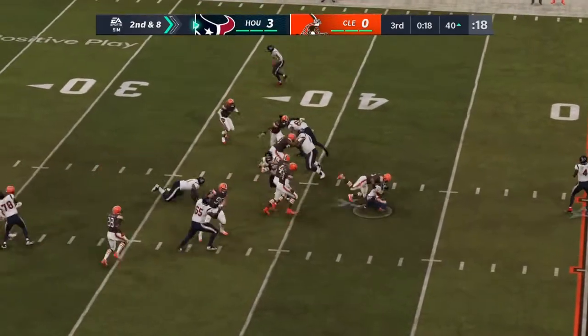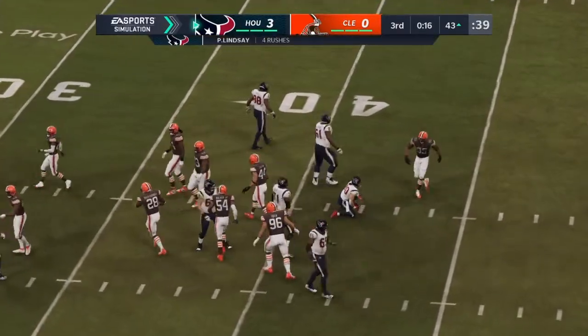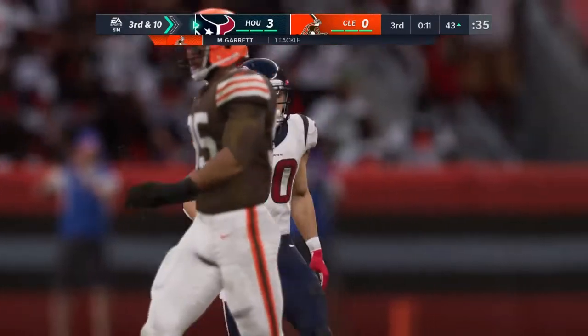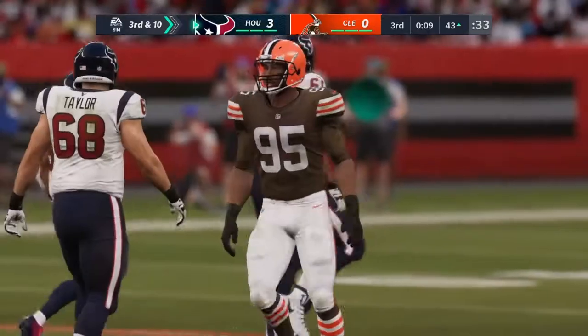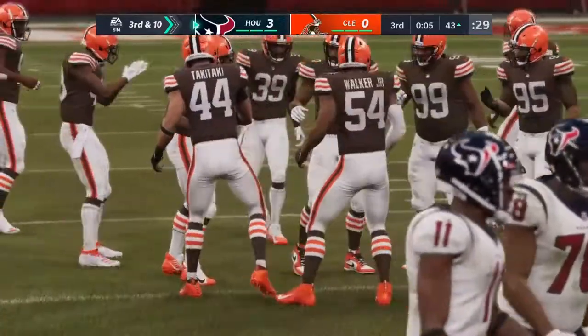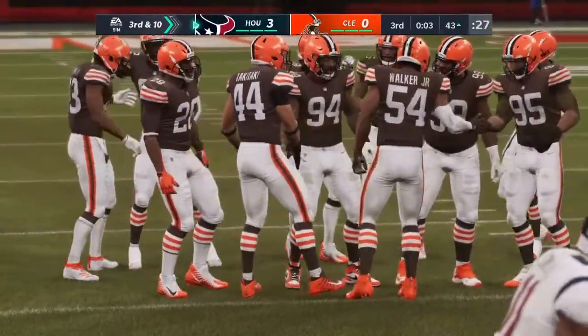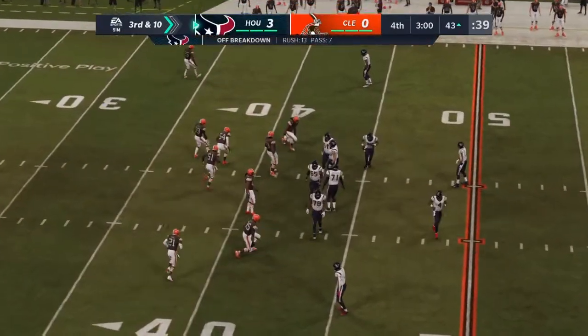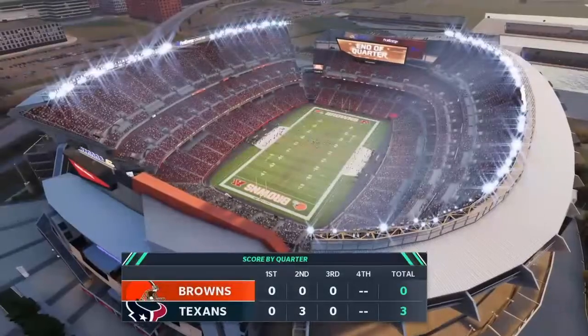On 2nd down, a run with Lindsey. And he is met quickly in the backfield. Down he goes, folded like a lawn chair. They give those 2 yards right back, and now they're looking at a 3rd and 10. An important play right here, 3rd and 10. And I would expect pressure here.